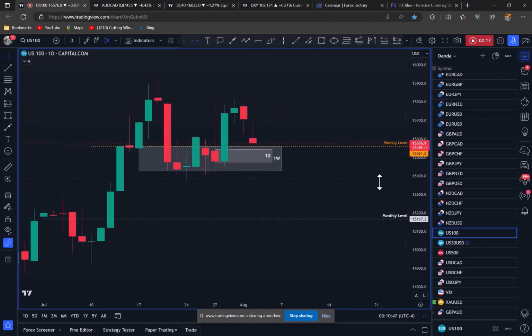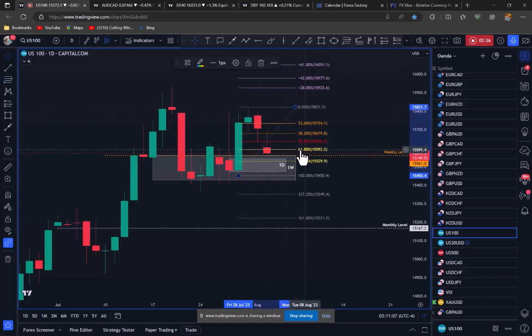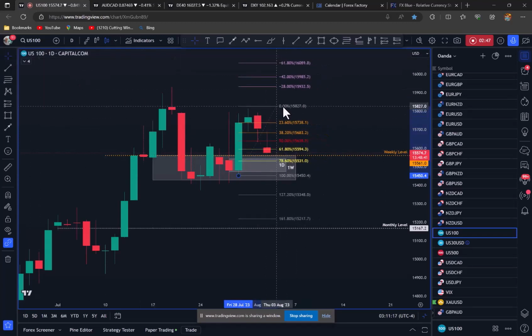If you consider this from a Fibonacci perspective, trend-based fib, we'll just go from this candle low to high. Oh, I got the wrong thing. Hang on. Fib, where are you? I think it's back here. Fib retrace. Okay. Low to high. See how it's already traded into the 61.8 to 78.6? So this is my buy zone, guys. But I'm just wondering, how much more room do we have to trade south?